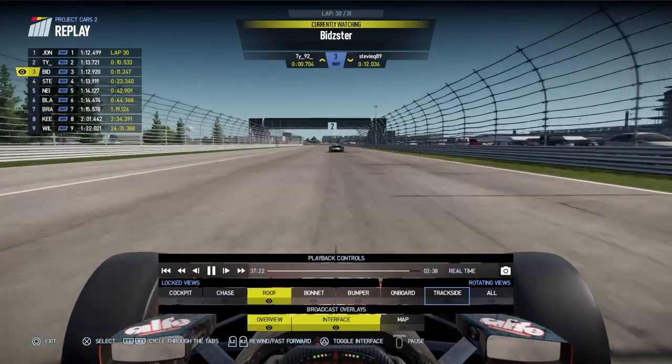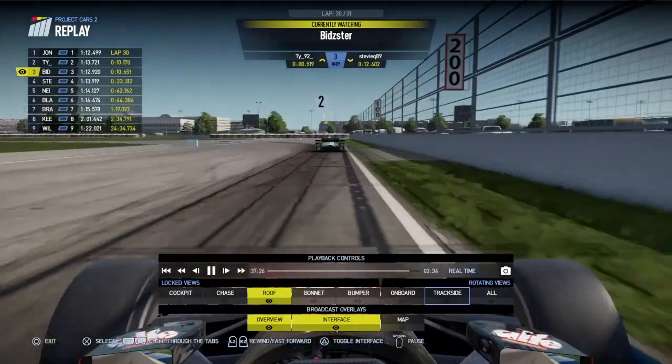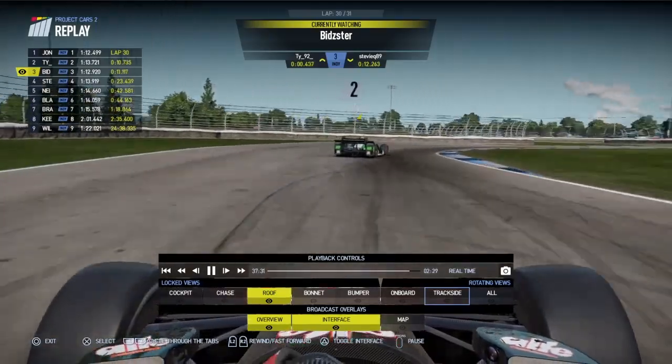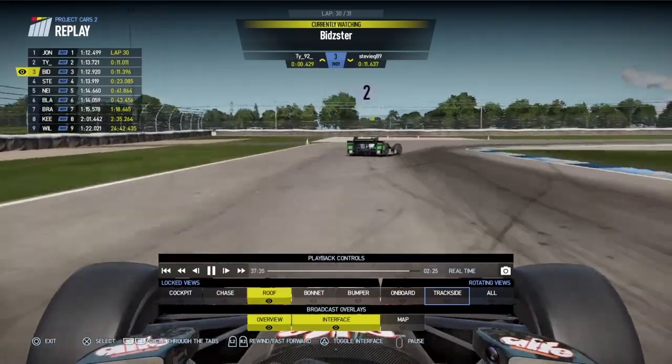So we're on board with TY quite a while ago. Let's go on board with Bidzster now and see what it's like from his point of view. So into the corner, into the chicane, finally getting used to these tyres now. The tyres are actually waking up and working for him. So over the curbs.